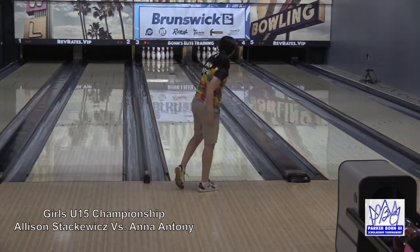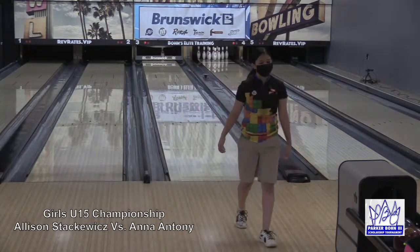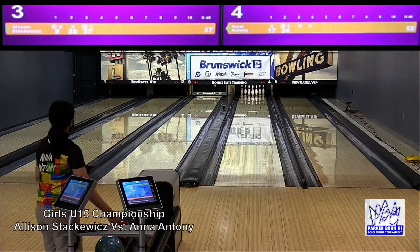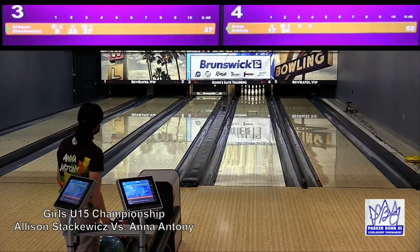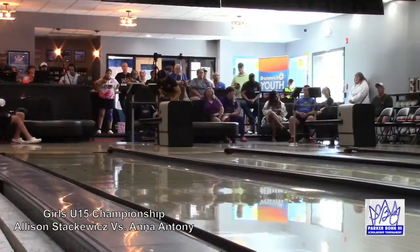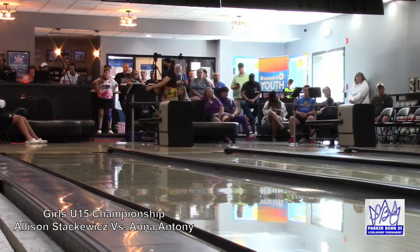As Anna steps up. Gonna need a push. Ooh. 9-pin stays up there. That was almost a really good break there. Still a good break to get 9 on that one though. So she's going to take advantage of that, make her 9 spare, sit down.